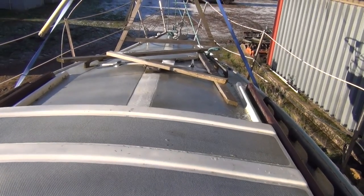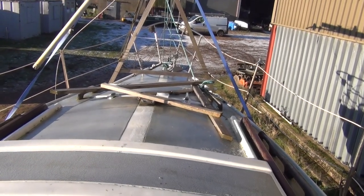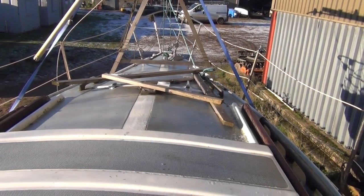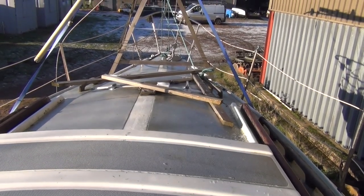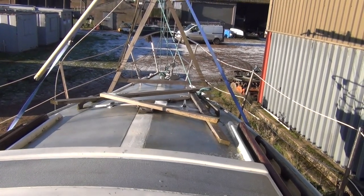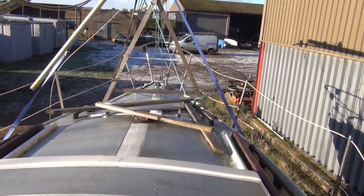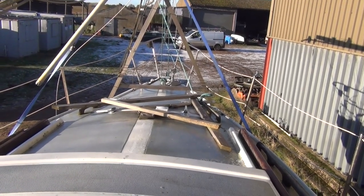Haven't done anything to the outside yet. I started on the inside because there was so much stuff in it, there wasn't room to store anything or have a look. I couldn't get in it to work or do anything on the outside really. So this is as it was.